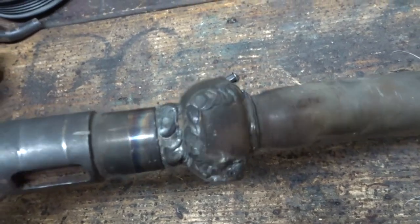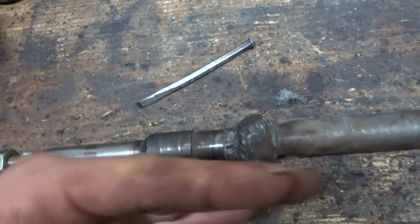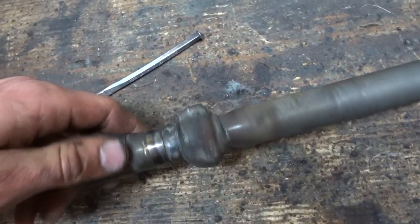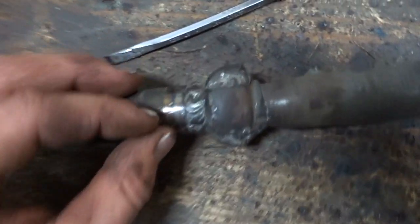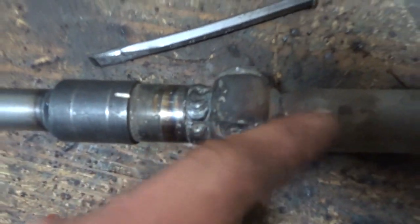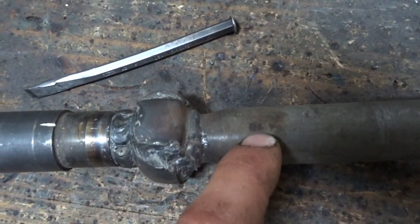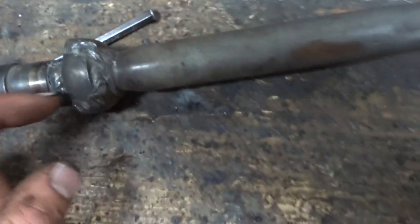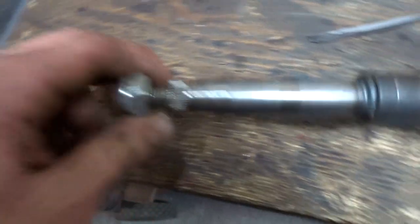There was a U-joint here because it was a tilt column. I just welded that up real nice. It's perfectly, I don't want to say square, it's not really the word, but straight. There we go. I cleaned all the weld slag off. I welded it there, and on the inside you can see where this joint is pressed onto this pipe, and same with this joint onto this pipe. I welded that on the inside, so it's more than strong. That's where the steering wheel goes. So I'm going to go test fit this in the car.